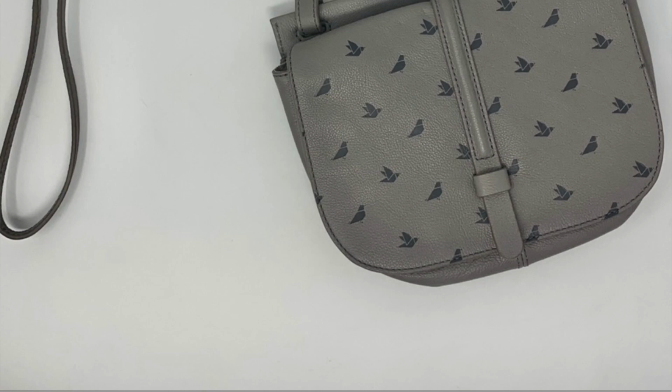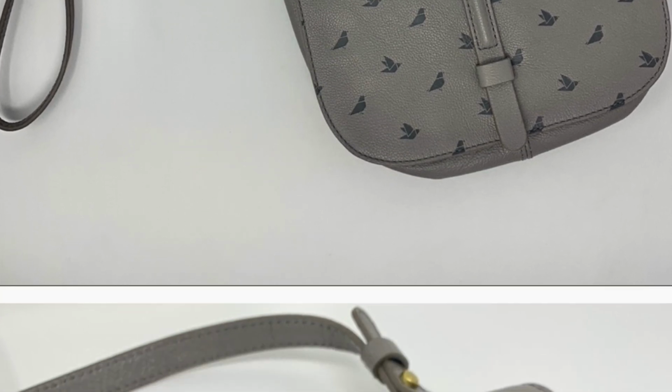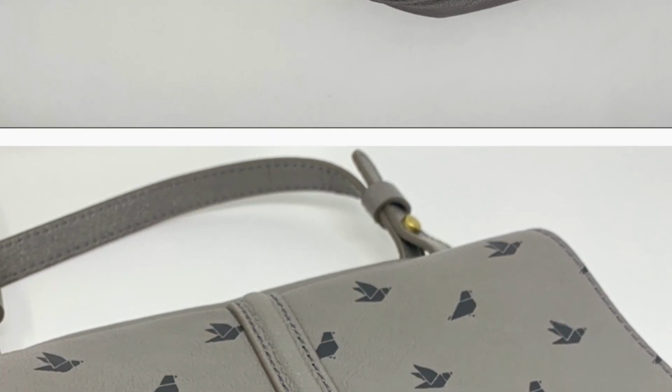All right, moving on. The next item that I purchased, this I did pay only $4 for at Savers, and it was like new. The brand is Fossil, and it's this really cute, they had like little birds, and if you look closely, they're like folded origami birds. Super cute, crossbody, gray leather, like an elephant gray, great little size, cute little bag. That sold for full price for $58. The comps, I was really impressed. When I picked it up, I thought maybe 30 bucks.